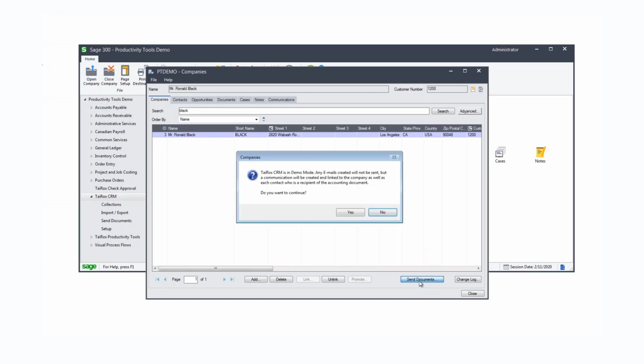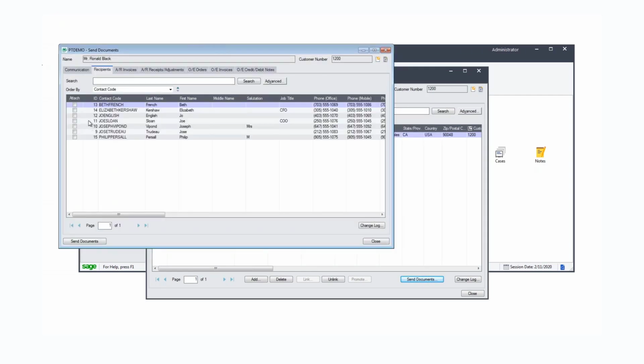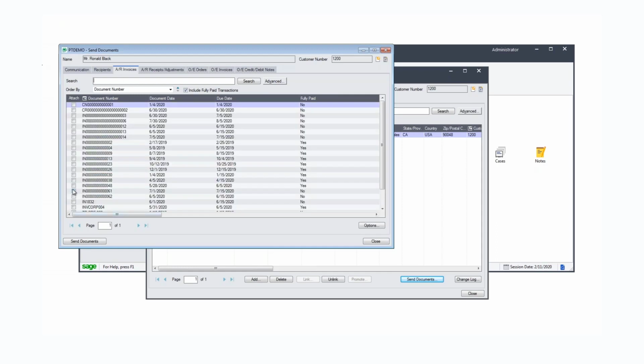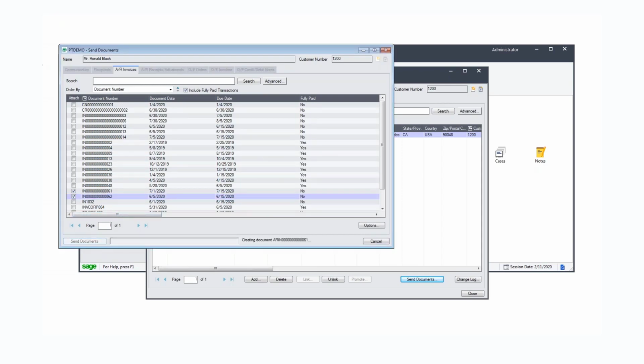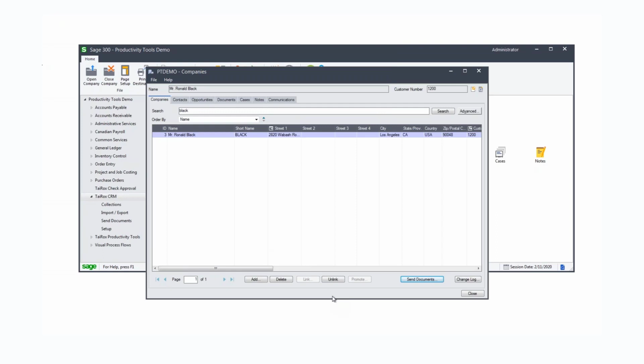There's Ronald Black. I'll click on Send Invoices. Yes, I'm in demonstration mode, so the email won't actually be sent. Who do I want to send it to? Here are the contacts in Ronald Black that I want to send it to. Which invoices do I want to send? I want to send these 2 invoices, and that's it. Send the documents. It churns through the process, and essentially what it's doing is recreating the PDF file from Crystal Report and sending the documents. And you can see that that can all be done in under 30 seconds.